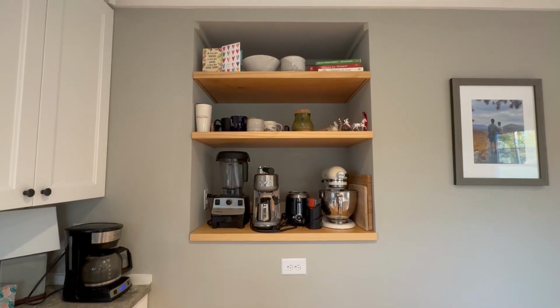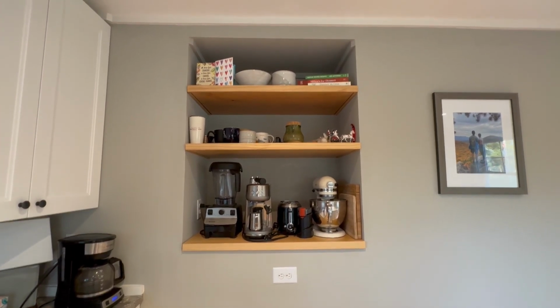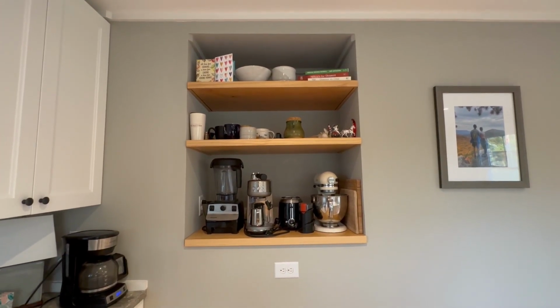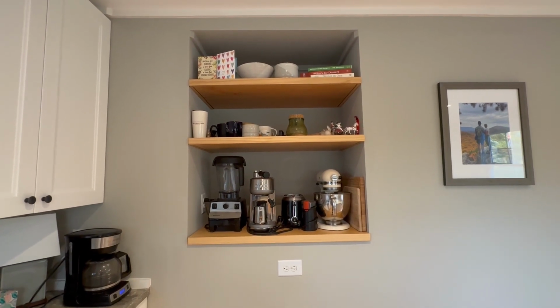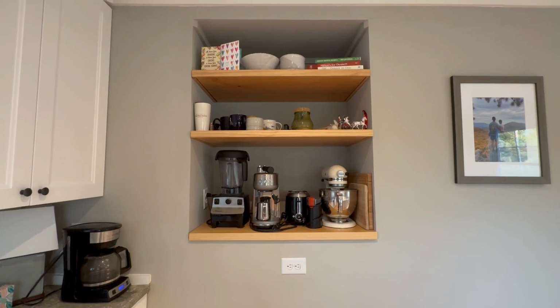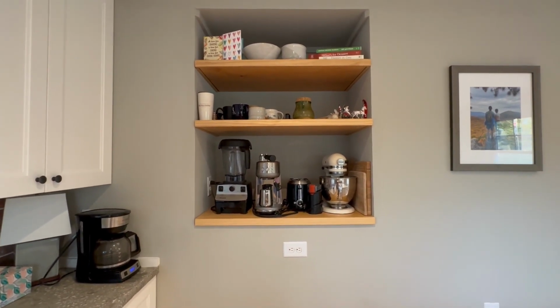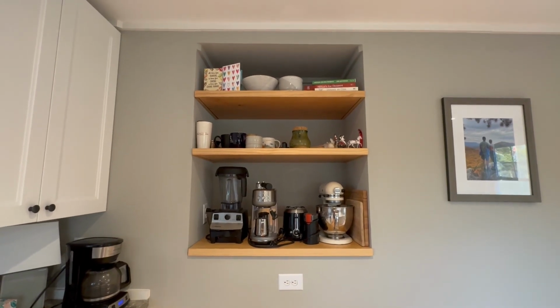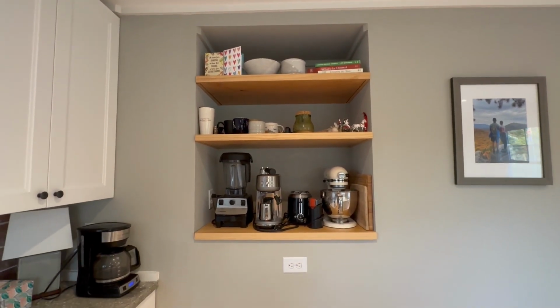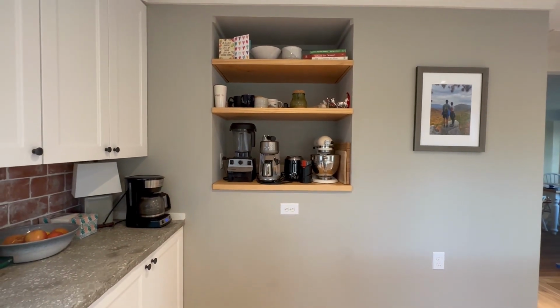So lastly, one of the things in this kitchen that is my favorite is the nook over here in the corner. We haven't quite figured out all the styling of it, but it is very functional at the moment. On the bottom, we have all of our different appliances. The middle is mugs because we are big coffee drinkers in this house. And then the top is random bits and bobs that we have. And so this is just very convenient for having everything easy to use.